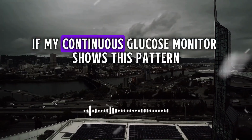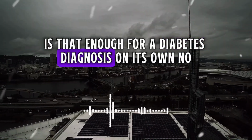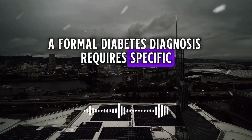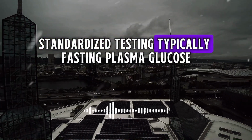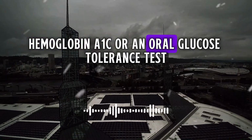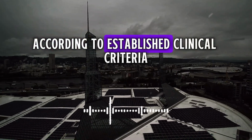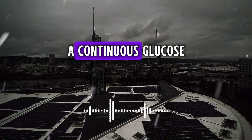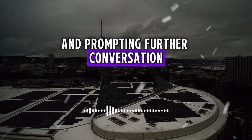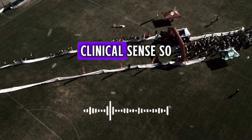Third, if my continuous glucose monitor shows this pattern, is that enough for a diabetes diagnosis on its own? No, a formal diabetes diagnosis requires specific standardized testing, typically fasting plasma glucose, hemoglobin A1C, or an oral glucose tolerance test, interpreted by your doctor according to established clinical criteria. A continuous glucose monitor is an excellent tool for identifying patterns and prompting further conversation, but it isn't itself a diagnostic test in the formal clinical sense.